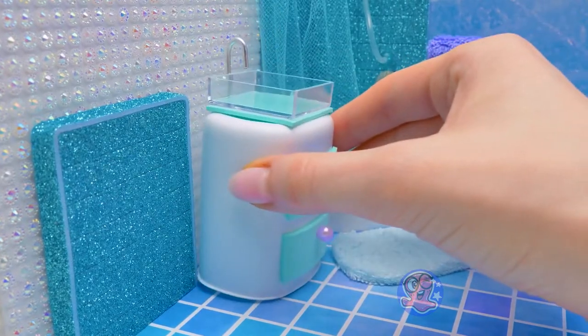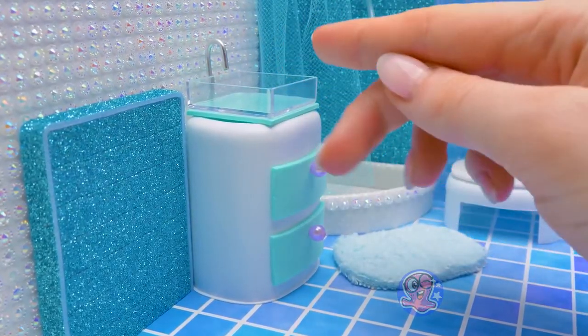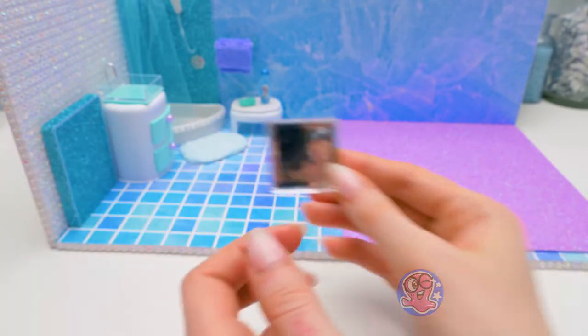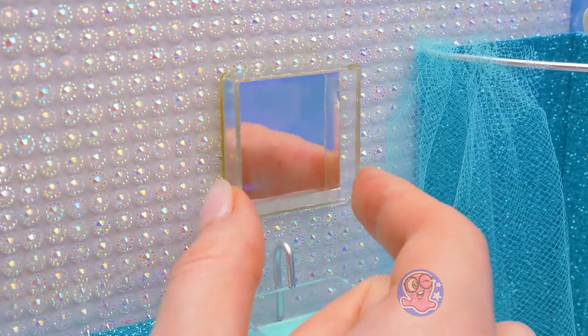The best way for me to wake up in the morning is to wash my face with cold water. Yep, and also to look in the mirror for half an hour. Oh, Sammy, it doesn't take that long.